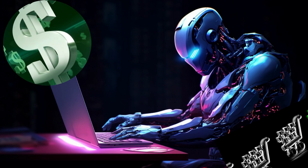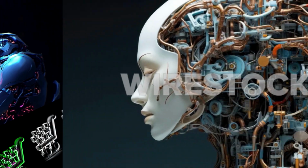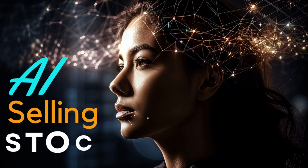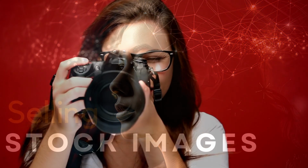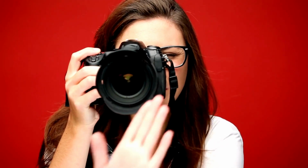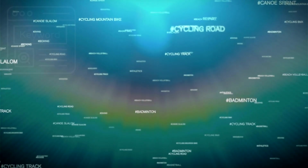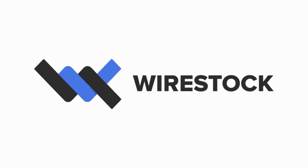Ever wondered how to sell your AI art online? Well, today I'm introducing Wirestock, the platform that makes selling images, even AI-generated ones, a breeze. As a stock photographer, I'm always on the hunt for tools to streamline content submission, especially the keywording. I hate keywording. And I found the ultimate tool.